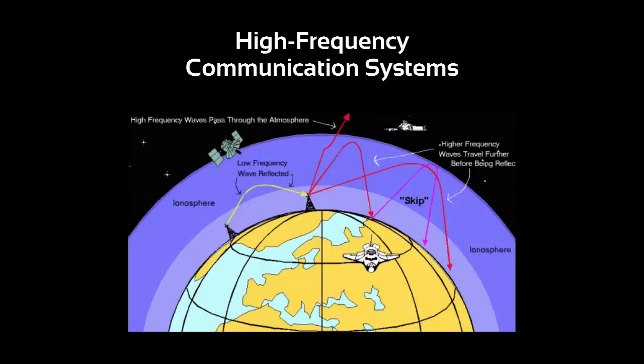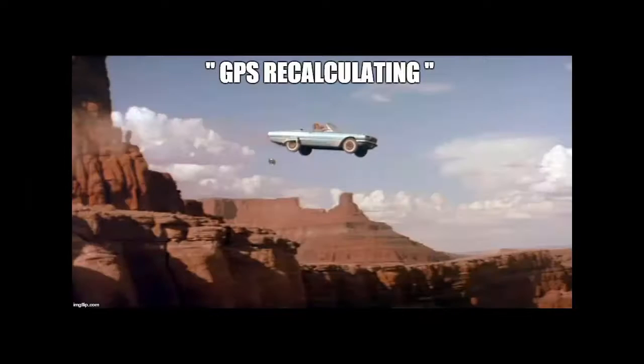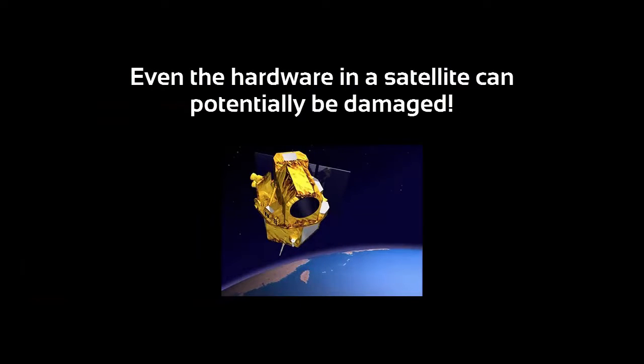These changes can wreak all sorts of havoc with communications here on Earth and with orbiting satellites. During a storm, high-frequency communication systems that rely on the ionosphere to reflect signal back to the surface for long-distance communication can instead be absorbed, causing many communication issues. GPS navigation can be thrown off by miles as the signal can be disrupted. Power grids can take a hit as geomagnetically induced currents can cause transformers to overheat. Even the hardware in a satellite can potentially be damaged during a geomagnetic storm.